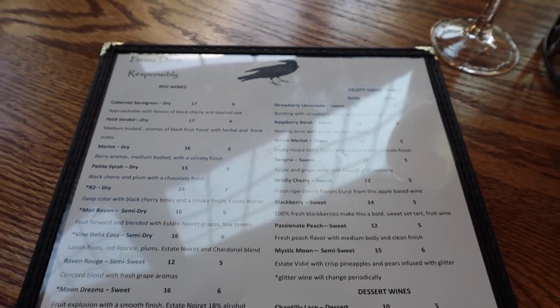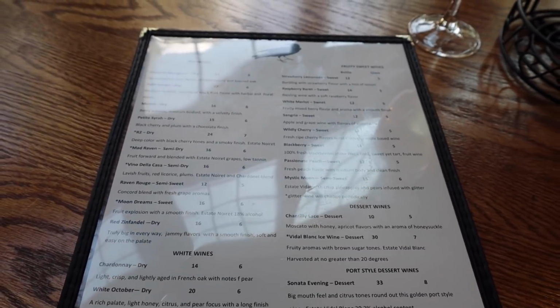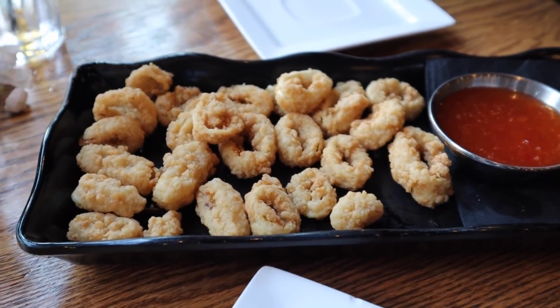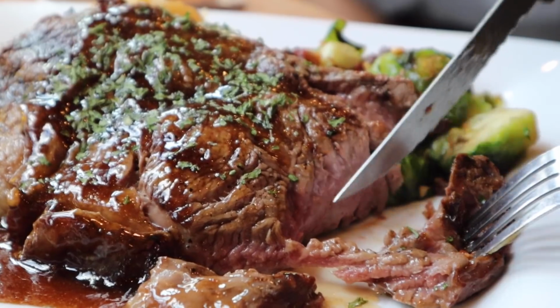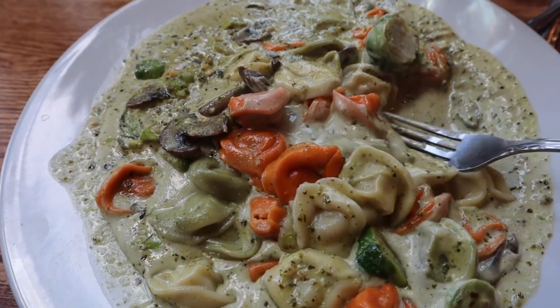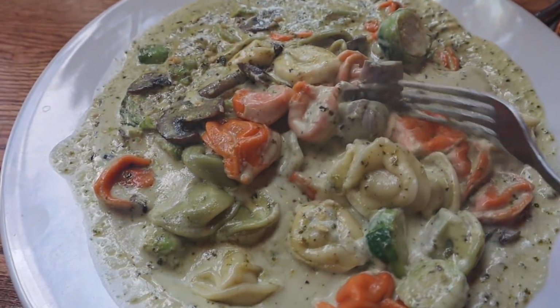Deciding on our dinner was easily the most difficult part of the day. Everything sounded amazing. The service was unparalleled and our food came out so fast. My husband ordered an impressive looking ribeye that gave me instant food envy, and I chose a creamy pesto tortellini that absolutely hit the spot.